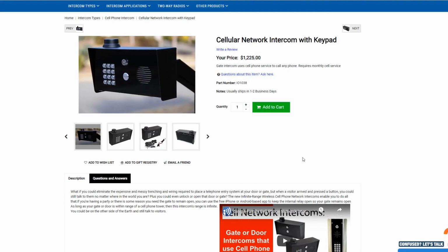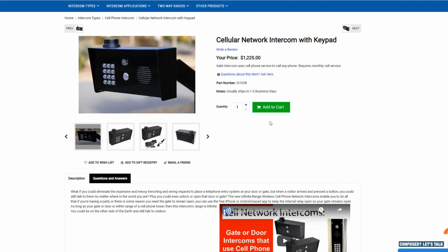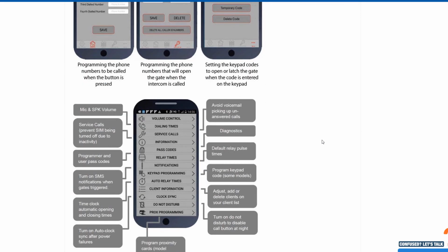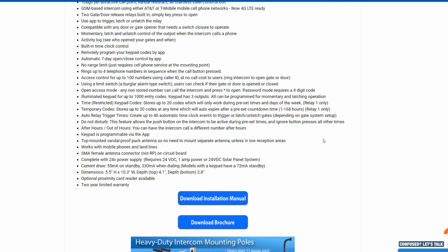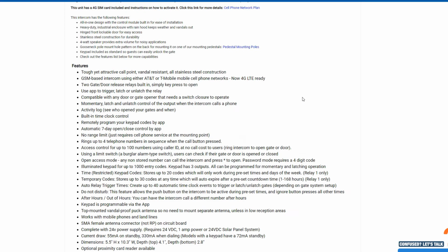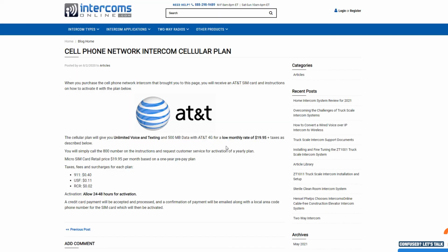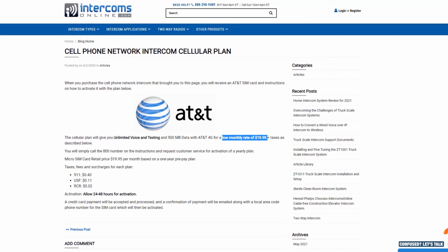So you don't need to be at home, and also this is pretty much unlimited range. As long as you've got good cell phone service at your gate, then you're good to go. You don't have to worry about trees or buildings or distance between the gate and wherever you're calling, because you can be anywhere in the world and still receive calls. It comes with a SIM card that you can activate on AT&T for $19.95 a month. So that if you want to get your own service, you can do that as well.